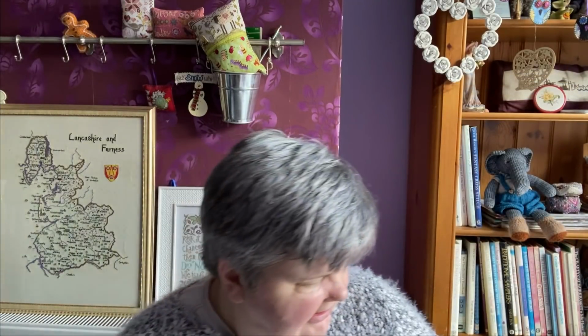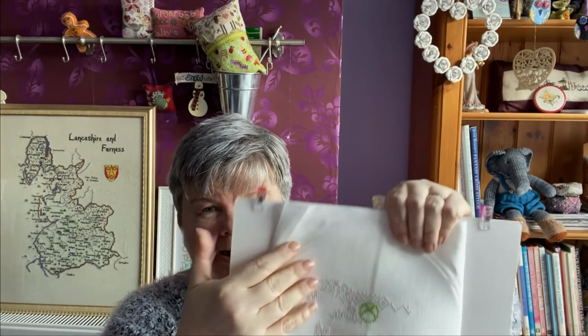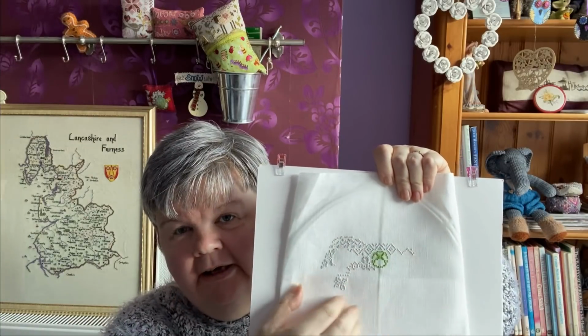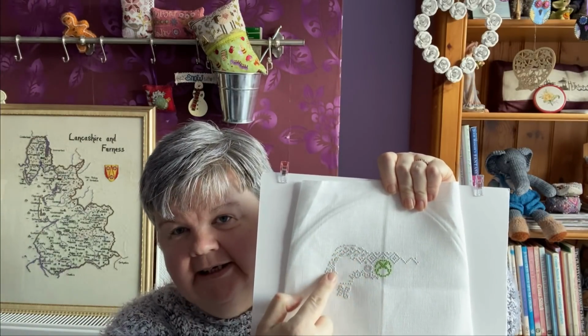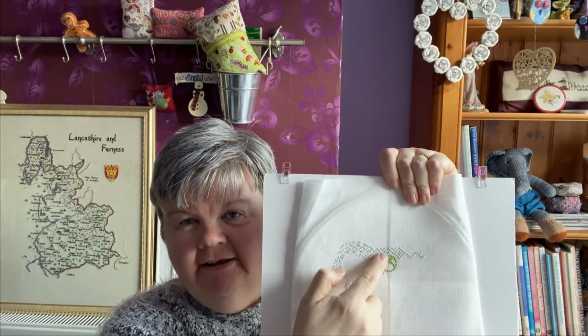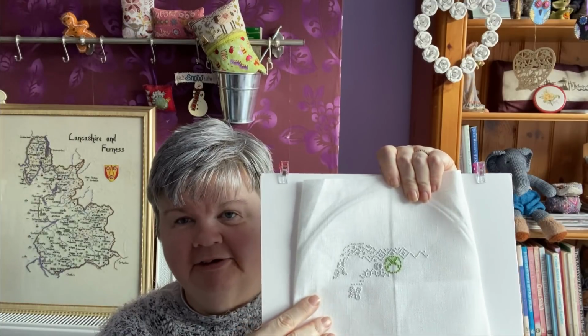I'm stitching this on a piece of 32 count Belfast linen in antique white. I should get my board so it looks better. And that's how much I've got done so far. So this is DMC 762, a light grey, and then there's the X there. There are other colours in it as well.